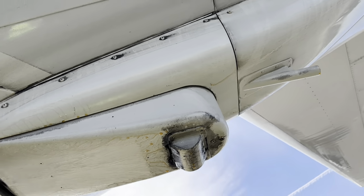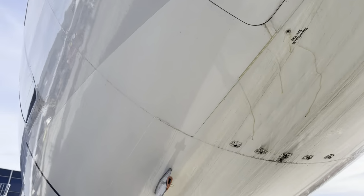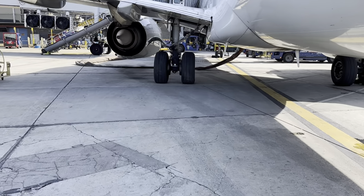The component we're looking at right there is the tail skid. This is equipped on various amount of aircraft. It basically is a protection device for an aircraft when it over-rotates, prevents further damage to the empennage.